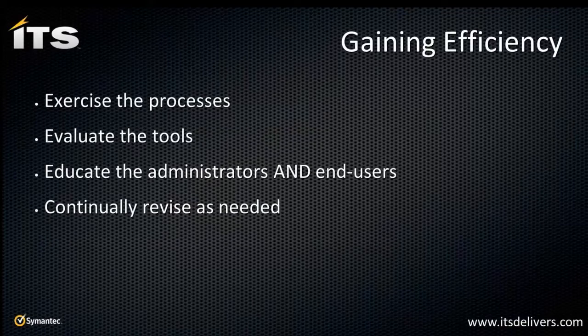So the last thing we want to look at as far as our efficiency pieces is some of the things that we need to do on a regular basis. We need to exercise our processes. The question about, do they make sense? Are they easily understood? Those are things we need to go back and look at. Maybe we need to poll some of our users and say, do you understand what this means? Do you understand why we do it?